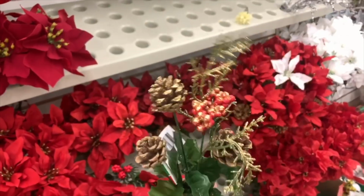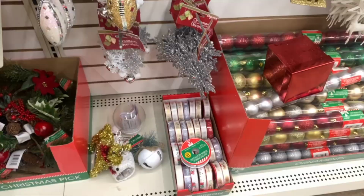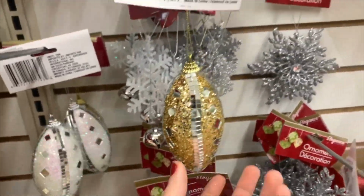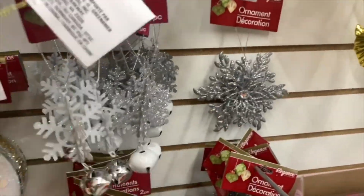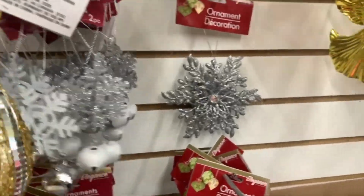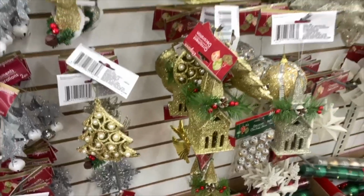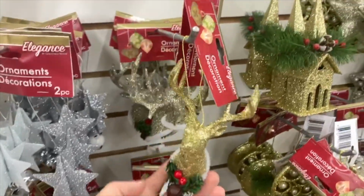And this year Dollar Tree did an amazing job putting out decor that is very minimal and white and neutral, because I personally am not a huge fan of the bright reds and greens for Christmas decor, but I really love the neutrals, whites and creams and taupes that they have, and they had so much to offer.